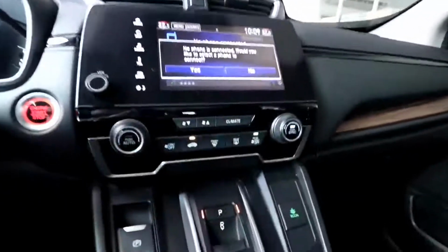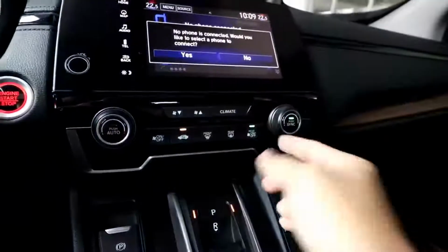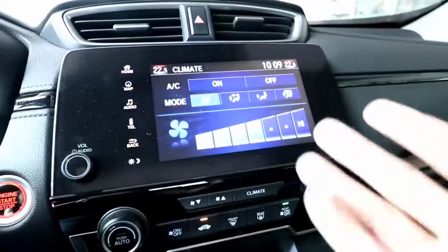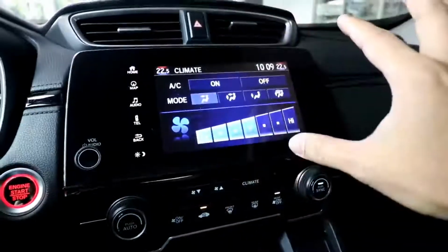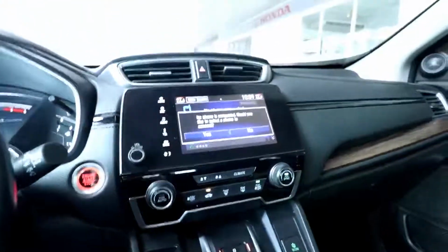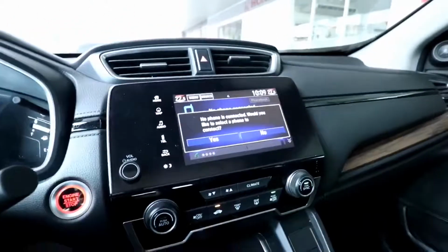Now, if you notice, we also have a dual zone climate control, and this is an intelligent climate control because we have a button here called climate, and if you press that, look what happens to your infotainment screen. You can also adjust your aircon controls here on the screen, or you can do it with physical buttons here at the bottom. So that is a decent and a good interpretation of the infotainment screen.